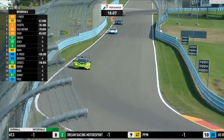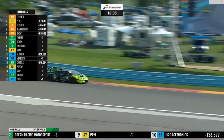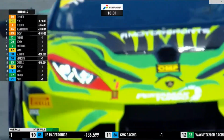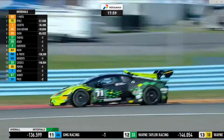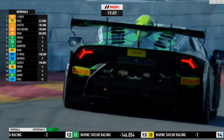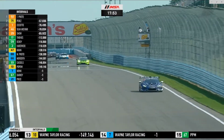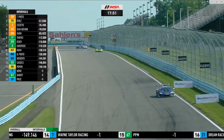Yeah, he's under pressure now from Ryan Hardwick. Perez lost time there behind the 7, putting a lap on that car, and all of a sudden he's going to find himself in arrears by a decent margin. Jonathan Cecotto is not that far behind.